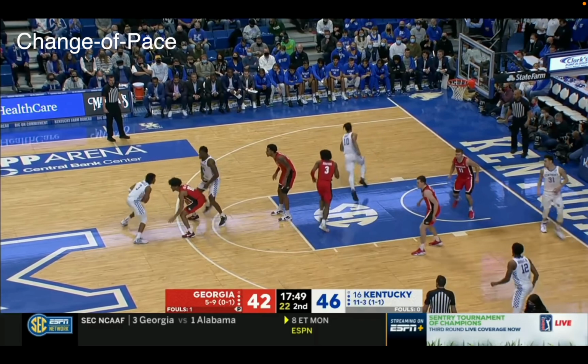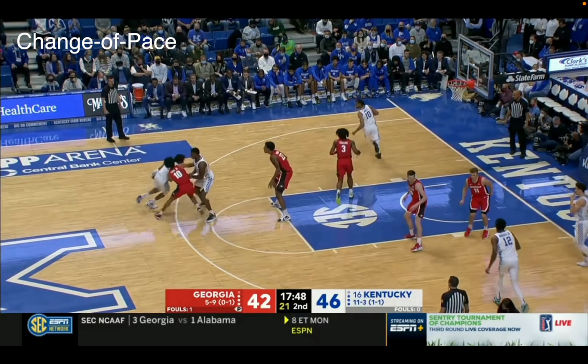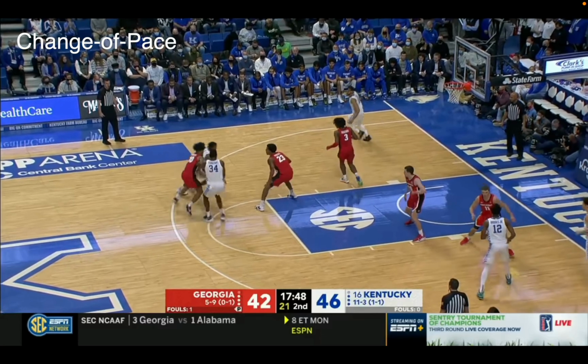So right here, right? This help defender who's going to be essentially stepping onto TyTy, Washington hedging until Aaron Cook can get back. I believe that's Cook. So as you see it, right, the defender on Washington is fighting around. And while that's happening, while he's fighting around, this help defender, once again, he's put in a bind. He's trying to stand there and hold his ground.